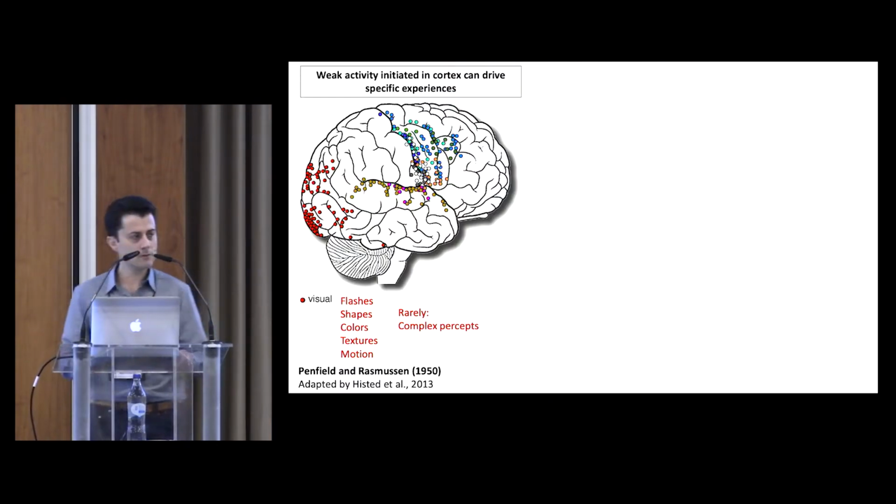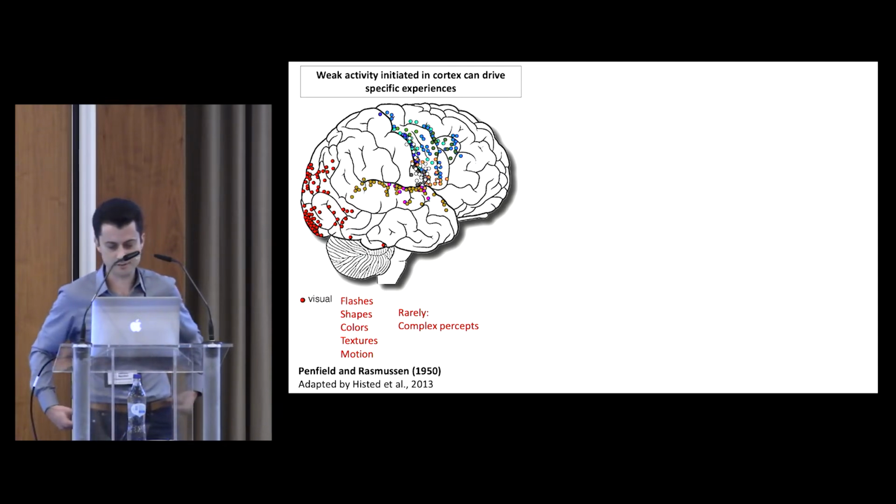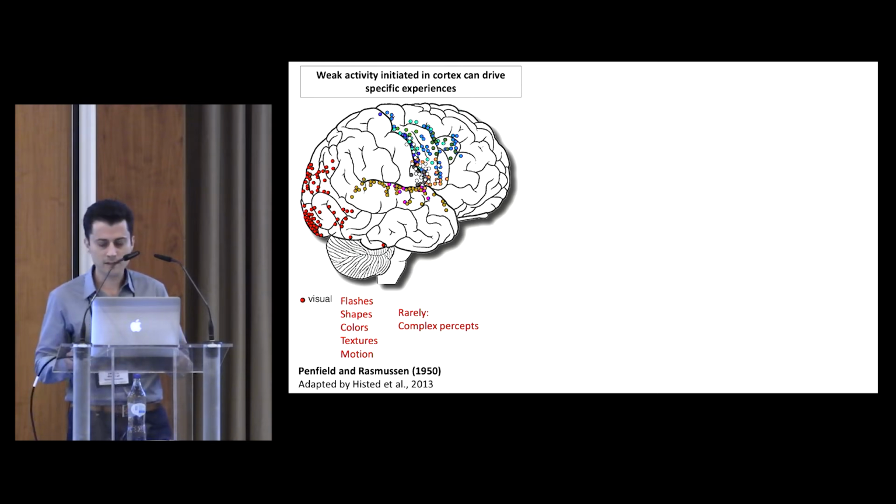We've known for quite some time that direct microstimulation of only a few neurons in cortex can give rise to remarkably specific perceptual experiences. In the case of vision, these are known as phosphenes, and they can include flashes of light, sometimes containing color, shape, or texture information, and more rarely have been reported to include even more complex percepts. This implies that circuit mechanisms exist, especially perhaps in early visual areas, that can amplify weak inputs and have profound effects on downstream areas and perception.